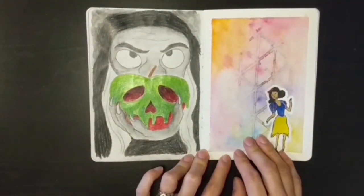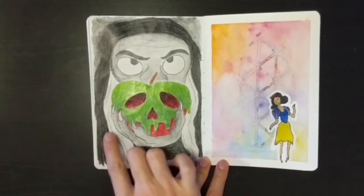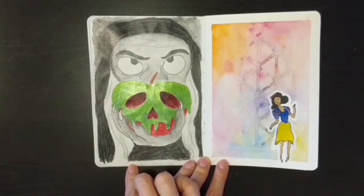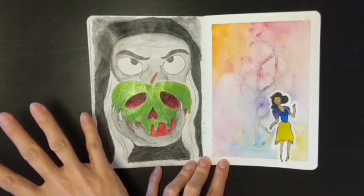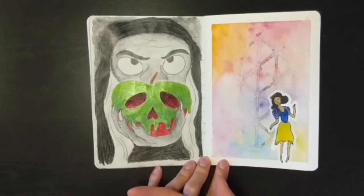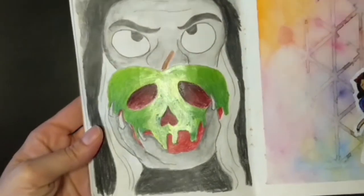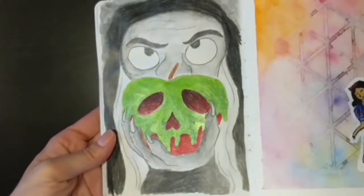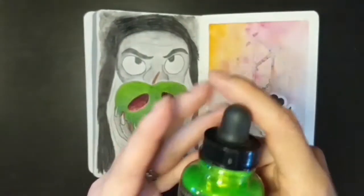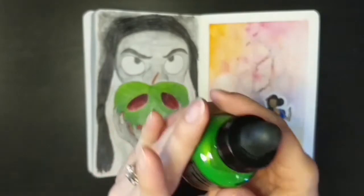This page, I really like my witch, and I did her first, and she is a water-soluble graphite, and I wanted her to be just black and white and kind of fade into the background because I really wanted that poison apple to pop. And I don't know if you can tell, but see how shiny that is? She is the poison on the apple, and that is again this beautiful pearlescent ink.